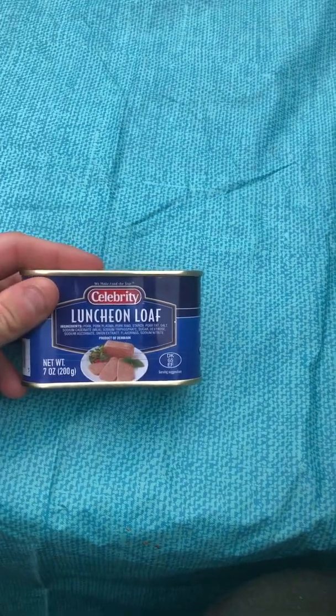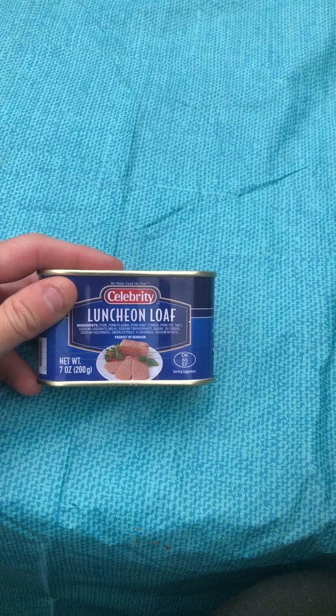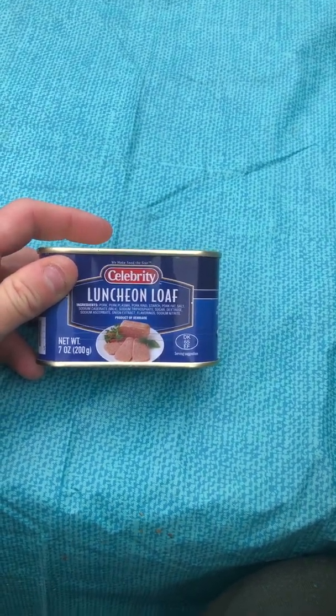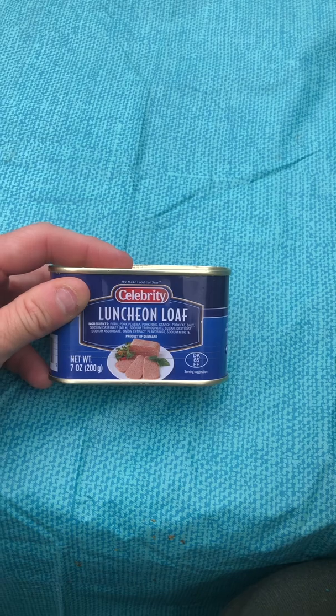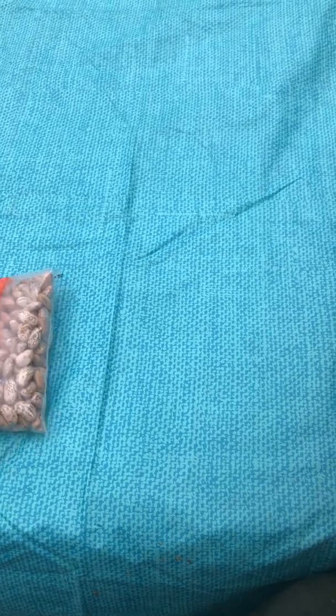Also got this small 7-ounce can of luncheon loaf. Same idea. It's meat. Meat is meat. Meat is something you're going to need. So that's another good one for $1.25. And it tastes pretty good too. We really like it with scrambled eggs.